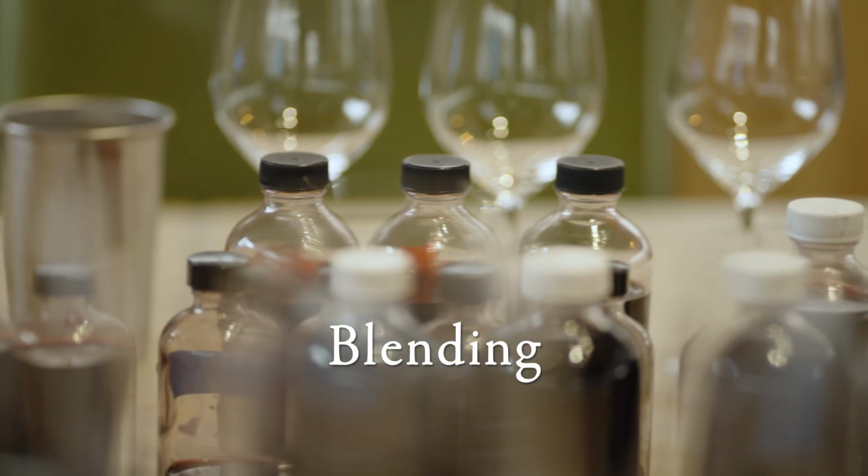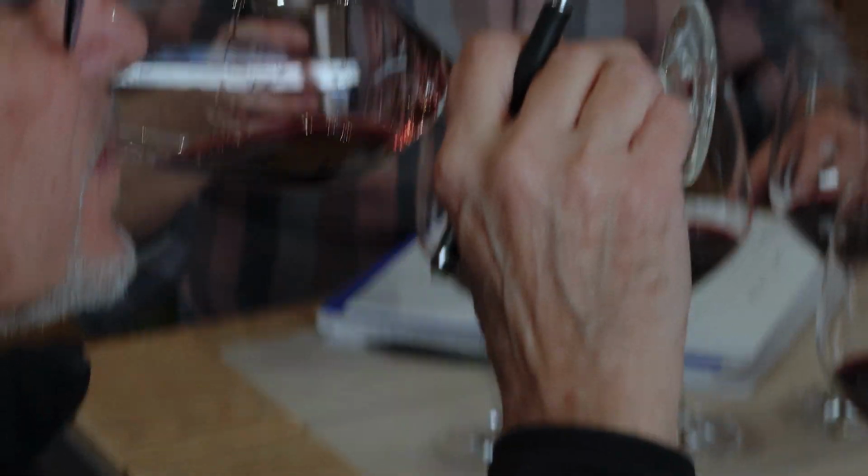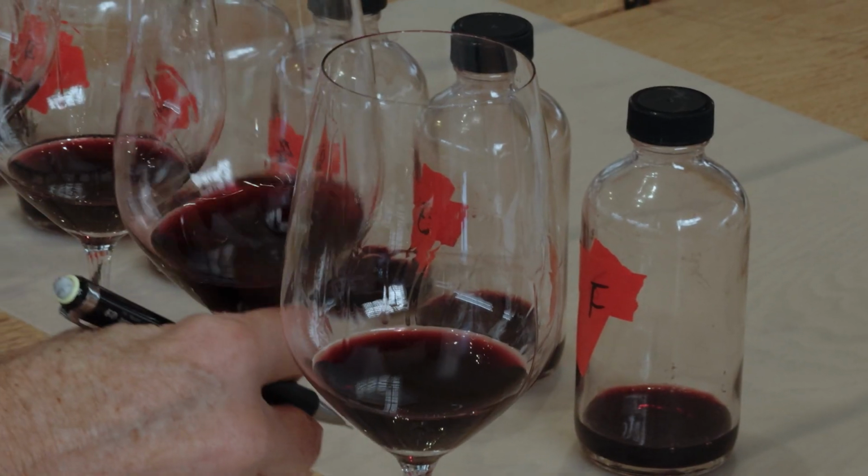So January, even though it's kind of slow out in the vineyard while they're pruning and setting up for the next year, we're busily setting up for the next year because we have 6 months until bottling. So January is actually a fervent, very busy blend time.